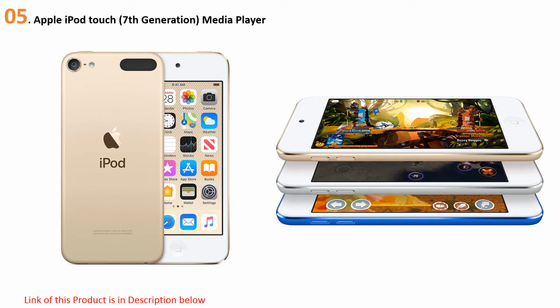There are 6 color variants: pink, blue, gold, red, silver, and space gray, and 3 storage options to select from: 32, 128, and 256 GB. We highly suggest that you avoid the entry-level one.